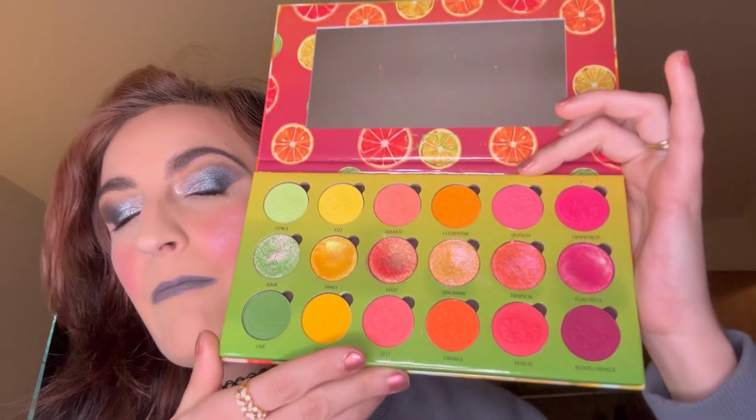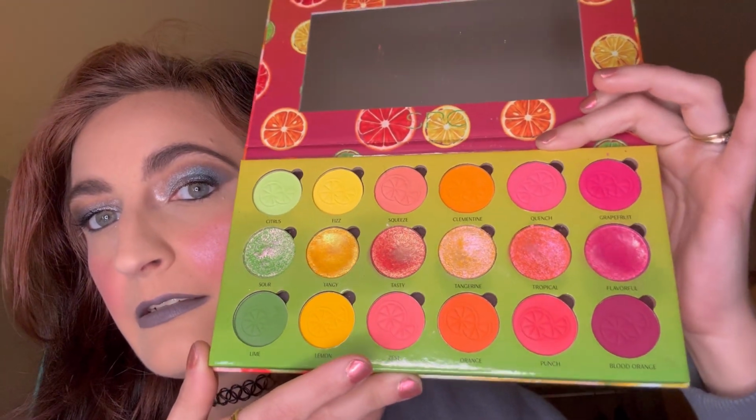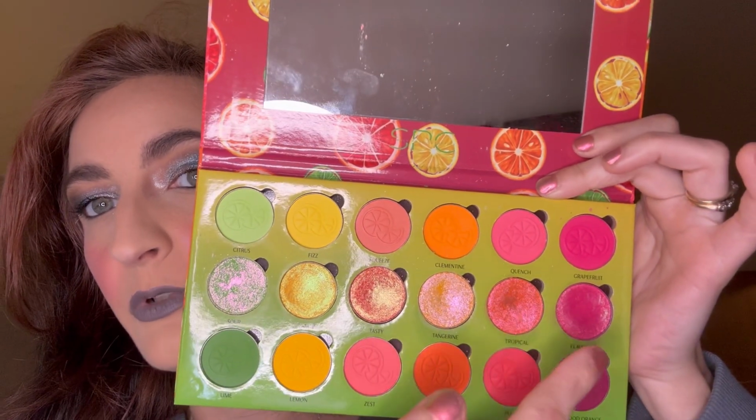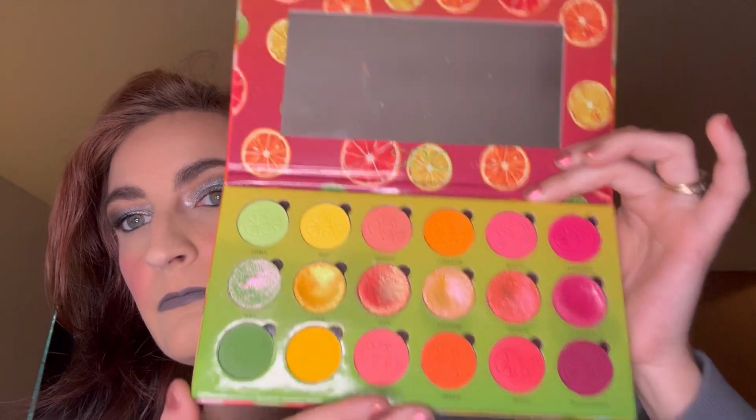Then we have the Simply Posh Citrus Punch Palette, and I think we all know I'm in love with this, which is why it's in my project pan. Look, you can see the progress going on in here as well. Gorgeous.